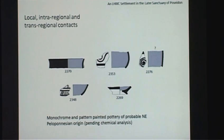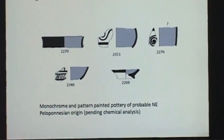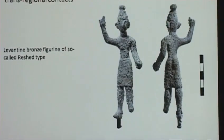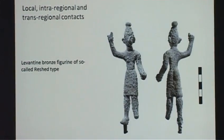And although we haven't done chemical analysis so far on the pattern-painted Mycenaean decorated pottery, I feel confident that at least some of them derive from the Northeast Peloponnese, as a sign of exchange networks within this region. And now, here's a jump further east to Syria or the Levant.